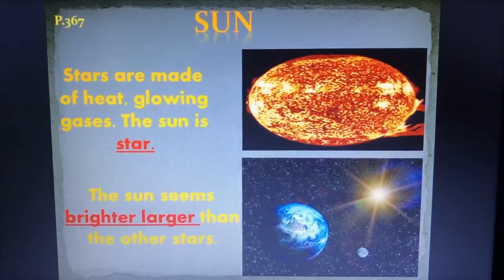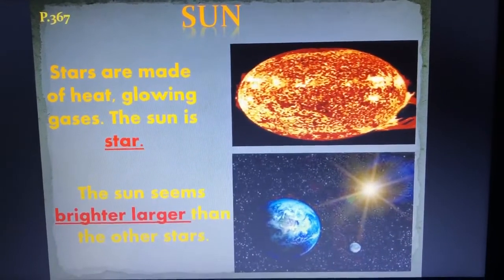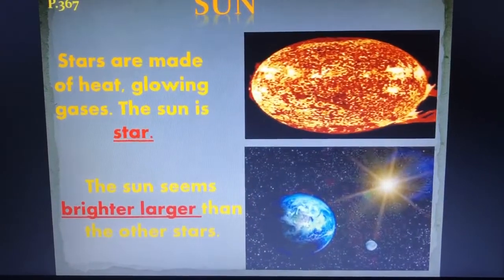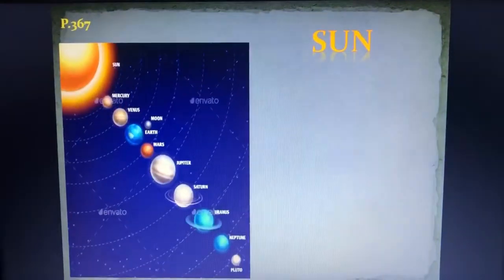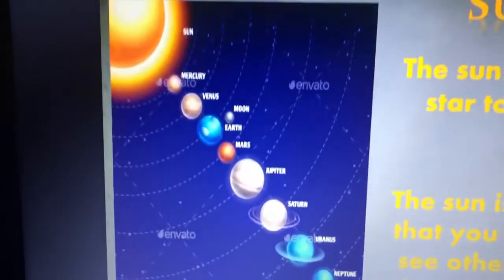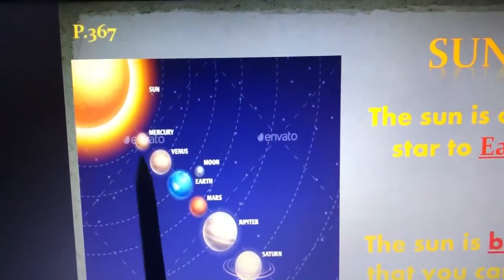Okay, the sun seems brighter and larger than the other stars. Do you see the sun here? It is much brighter and much larger than other stars. Do you see the other stars here? So the sun here is much brighter and much larger than the other stars here. Also, the sun is the closest star to Earth. I need you to look here. Here's the Earth. Here is the sun. So the sun is the closest star to the Earth.